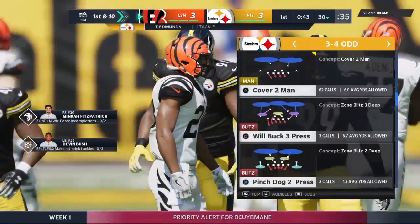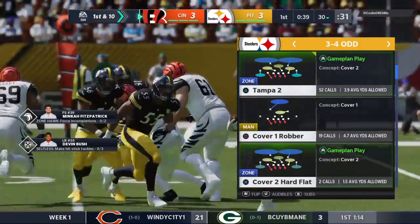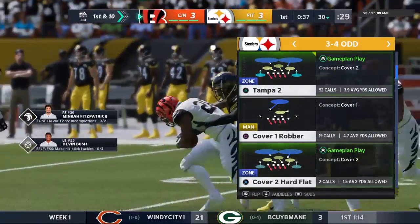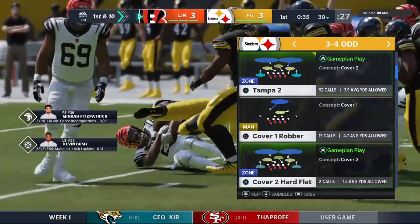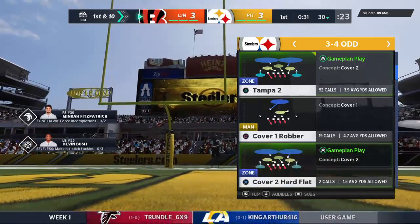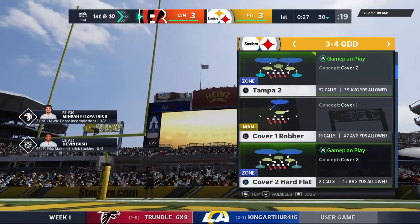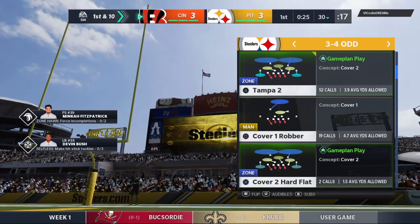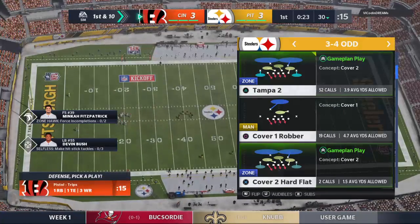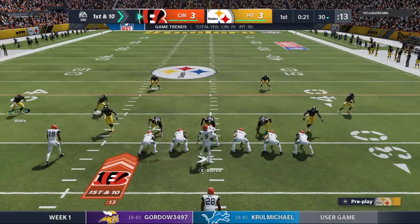That's it. 10 yards there to start the drive, and just enough by about the length of the football for a first down. First down. So 1st and 10 now from the 30.